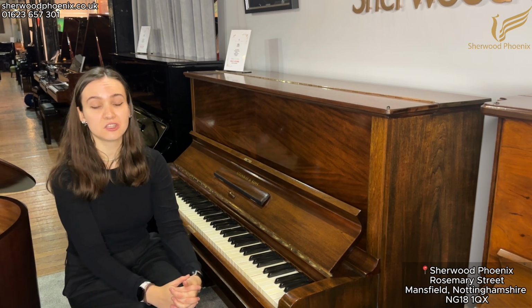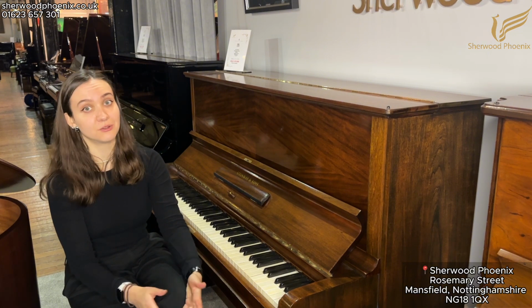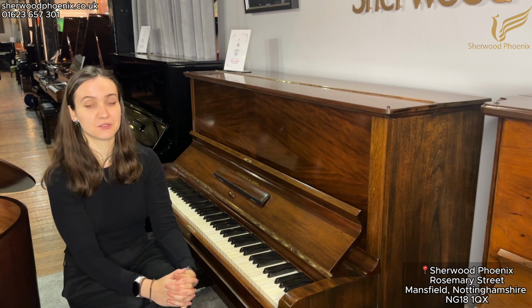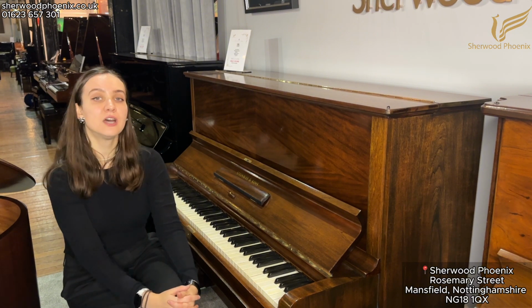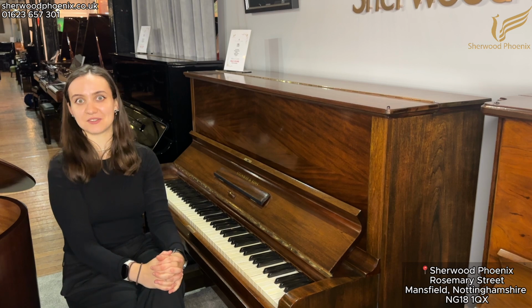We've got a nice selection of Steinway & Sons upright pianos, baby grand pianos, grand pianos, and concert grand pianos. So if you're looking for a Steinway & Sons piano, come to Sherwood Phoenix Pianos. We've got 300 pianos, which are new, pre-owned, restored, refurbished, reconditioned. And just remember, you're welcome to come and play all these pianos yourself. Let's start.